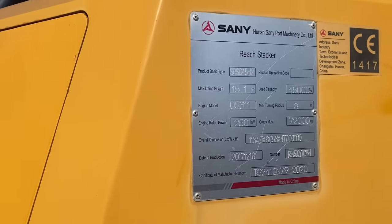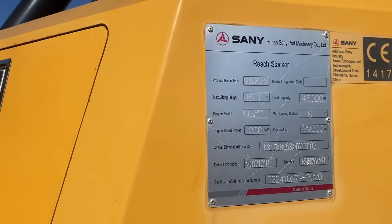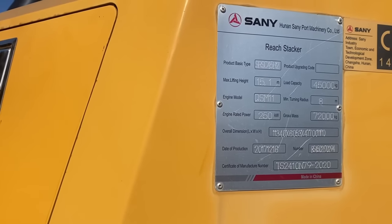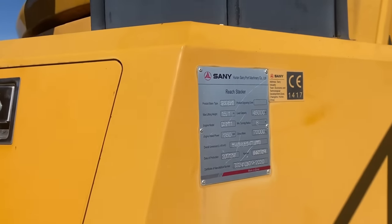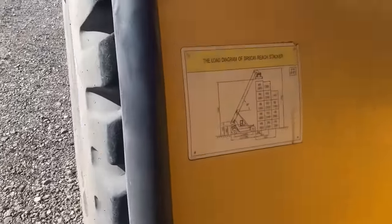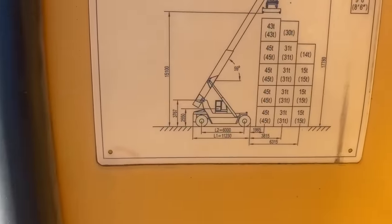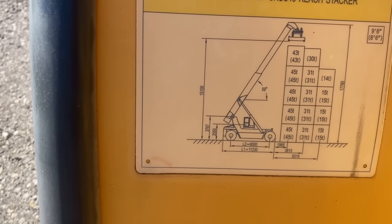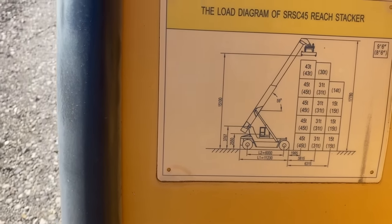To give you 45,000 pounds, or 45,000 kilograms, sorry, wow. Wonder what radius that is at. Oh, here we go. Look, 15 tons can be 6,300 millimeters away from you. That's pretty impressive.